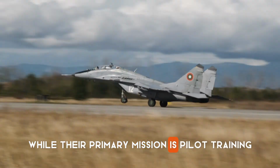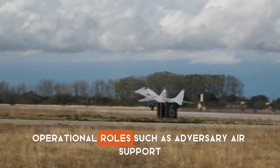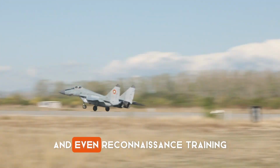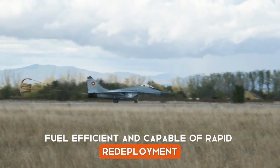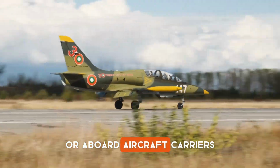Further fueling the excitement is the dual-use potential of these aircraft. While their primary mission is pilot training, they're increasingly being tapped for secondary operational roles, such as adversary air support, homeland defense simulations, and even reconnaissance training. Lightweight, fuel-efficient, and capable of rapid redeployment, these jets can be forward-staged at Allied bases or aboard aircraft carriers equipped with smaller runways.